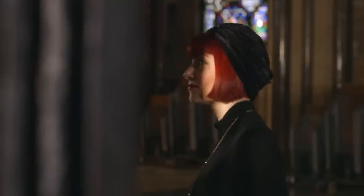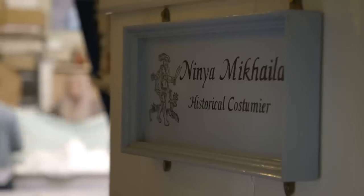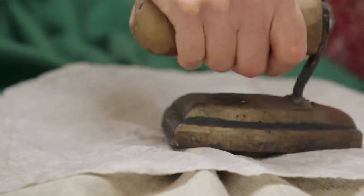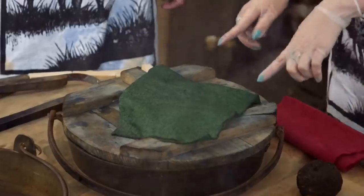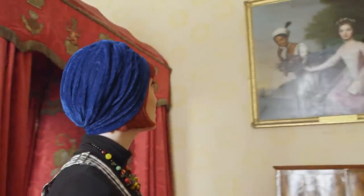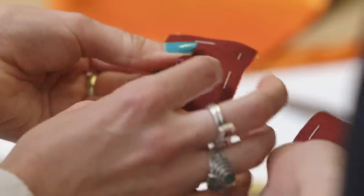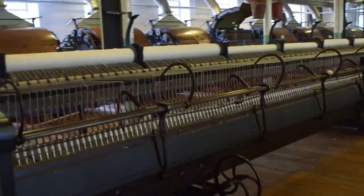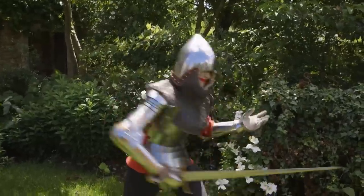So, taking historical works of art as our inspiration, traditional tailor Ninia Michaela and her team will be recreating historical clothing using only authentic methods. Oh, look at that, it's changing colour in the air. And I'll be finding out what they tell us about the people who wore them. I'm assuming the king wouldn't be dressing himself though, right? And the times they lived in. And seeing what they're like to wear.